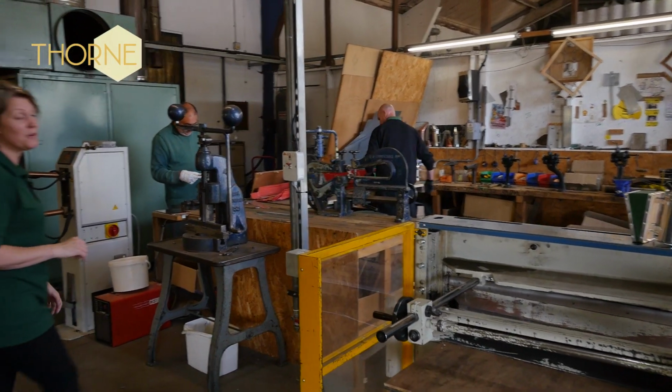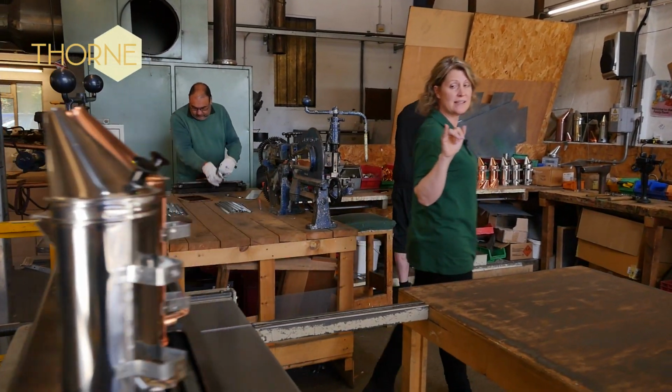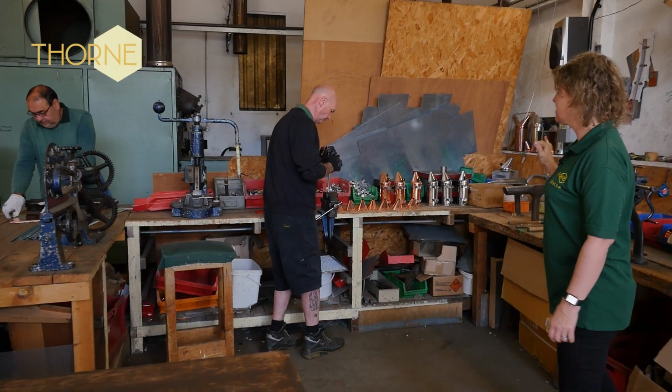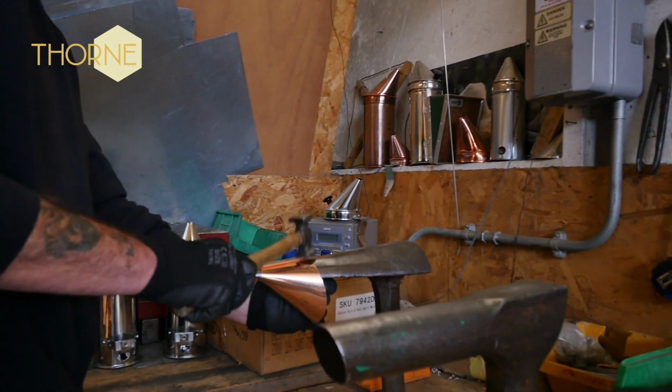So I bet you didn't know that we also make our own smokers. They're all handmade here at our factory in Rand. We use galvanised steel, stainless steel and copper, all handmade on these machines. There's only one piece of spot welding on an entire smoker. We even make our own bellows, which are made in our branch up in Scotland.